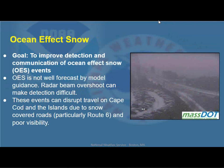Excellent. Thank you, Joe. Yeah, so this ocean effect snow project is actually a really recent project that a few of the forecasters in the office have taken on. I'm one of them. And the goal of this project is to improve detection and communication of ocean effect snow events. What we mean by that is ocean effect snow is basically these snow bands that are really localized and affect especially coastal Massachusetts, especially Cape Cod, but also parts of the South and North Shore as well. And in general, ocean effect snow events are not well forecast by forecast model guidance.